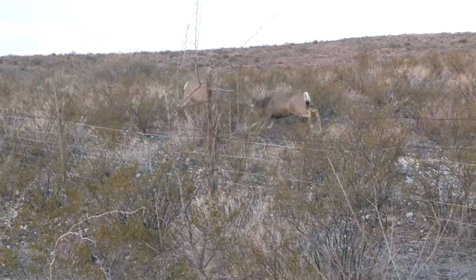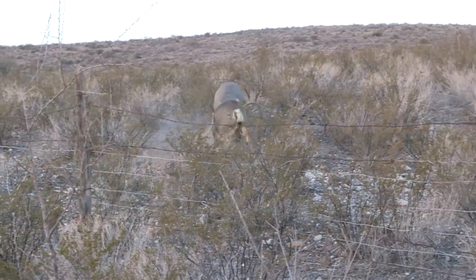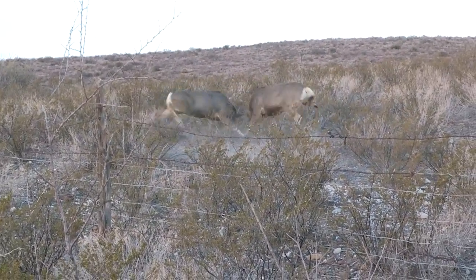And not very often do you see a 3.5-year-old deer fight a 5, 6, 7.5-year-old deer, but at that point, when he jumped that fence, that flight or fight response, he had no choice, he had to fight. So he fought that 5.5, 6.5-year-old buck, and he did a dang good job of it.